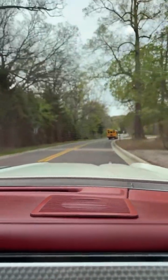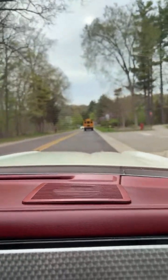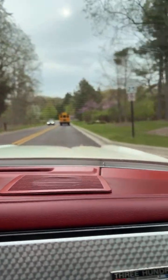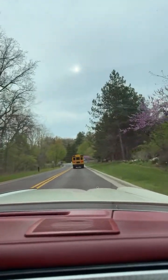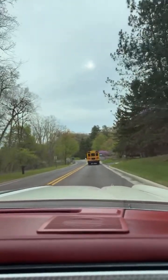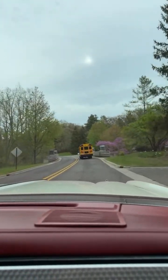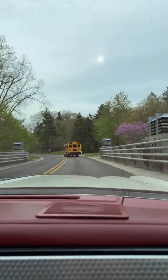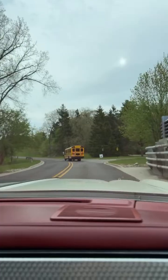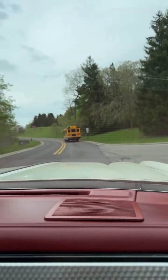Hey, can it do a burnout? Of course it can do a burnout. It's rear-wheel drive. It's got disc brakes up front. It'll probably do a one-wheel peel, but it won't do a massive smoke-the-tires burnout. Thing is, I'm not beating on this car. It's not to be beat on. It's a cruiser. People don't understand. You can make fun of me all you want. I don't care.